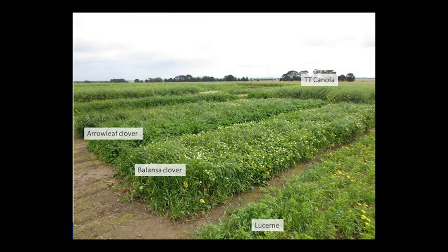Arrowleaf clover, balansa clover, lucerne on the right of screen in its first year, and TT canola in the back. So in this particular trial, we're running it over 3 years. We would have 1 year of all these treatments, and in fact there were 90 treatments in this trial. 1 year of treatments, and then we take a third of the plots out and put in the canola.